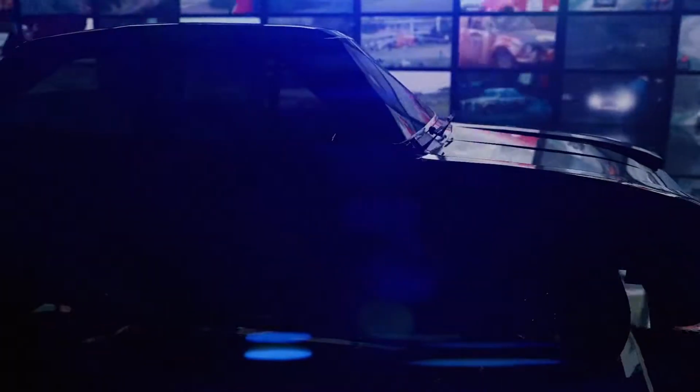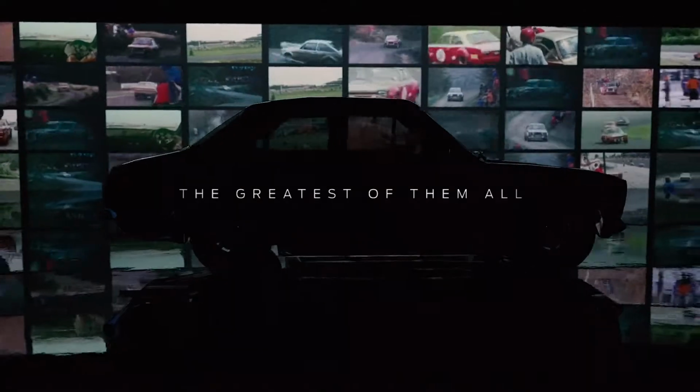It won on racetracks as diverse as Silverstone and the Nürburgring, and it was the rally car to beat on both tarmac and the loose, on both special stages and long-distance marathons. It was a game changer, a car perfectly in tune with its era. It is the Ford Escort, 50 years on.